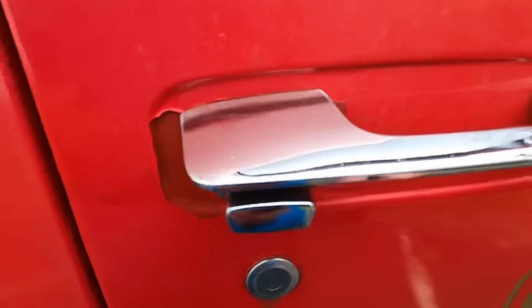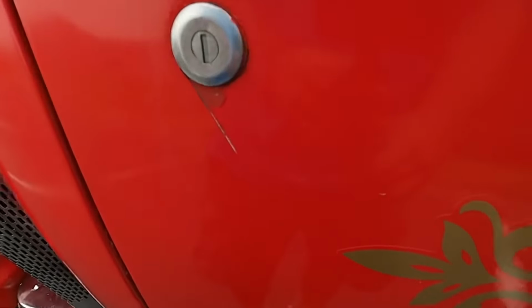Around the door handle here. Also around that lock. And you can see it definitely has some oxidation in the paint. Touch up mark there. Chips on top of that fender there as well. Looking over your front windshield, trim around it. See, it's kind of flaky. Also a few chips here on this edge.